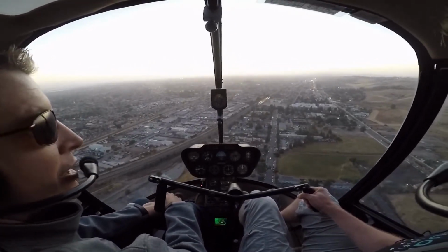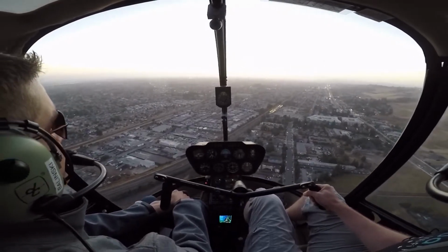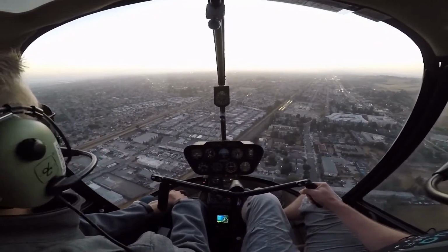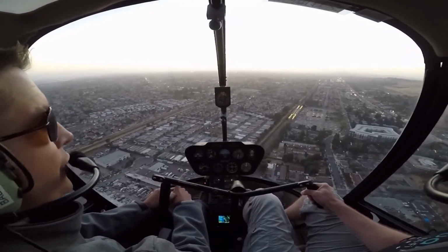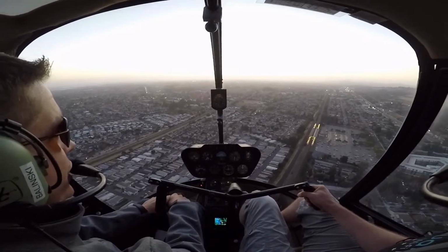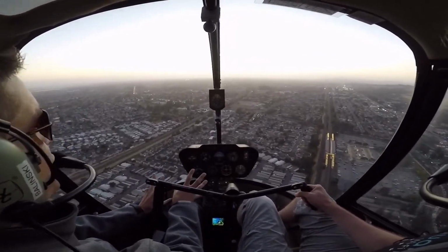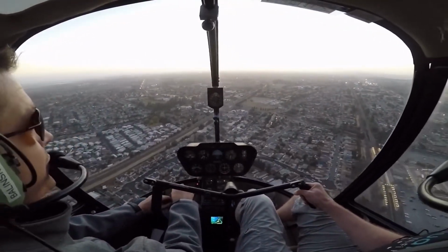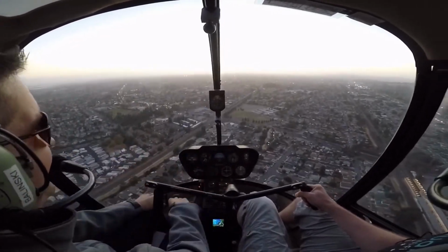So now you're getting to log night time, pretty much. It's a little hazy because we've had a fire to the north. That's been causing a lot of the issues with the visibility and stuff. So try not to look too much inside. Try to just look outside and just kind of enjoy the fact that you're flying without any help.